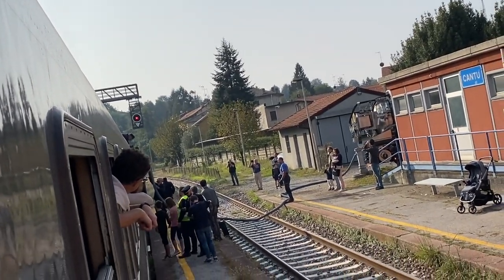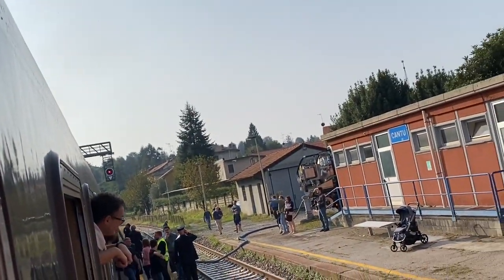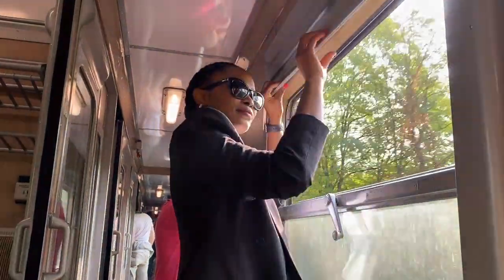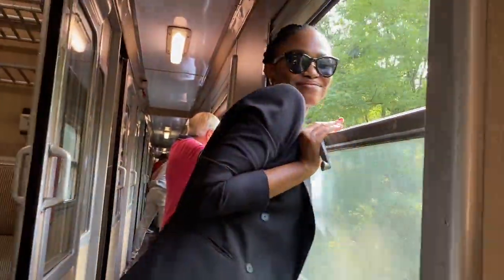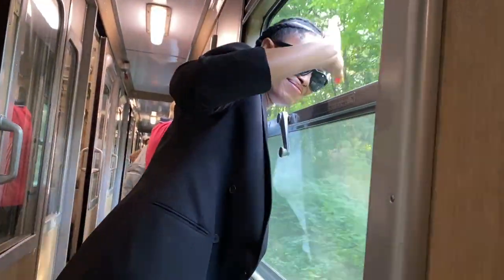I enjoy every bit of this, but you don't dare put your face outside when the train is about to depart, because the carbon will enter your eyes. I actually had the carbon enter my eyes, because I was too curious to see. The excitement inside me to be able to experience this was too much. So yeah, this is how they close the window and everything. You see the baby in me smiling, guys. So keep watching.